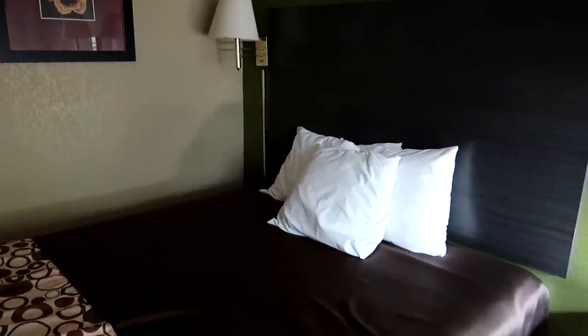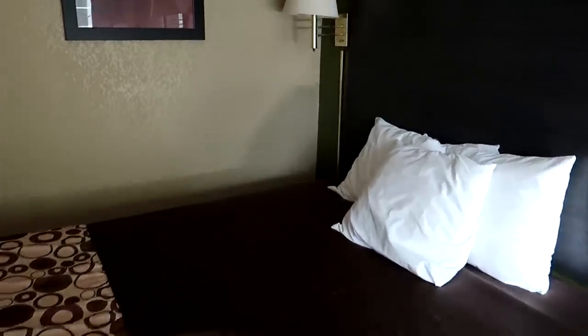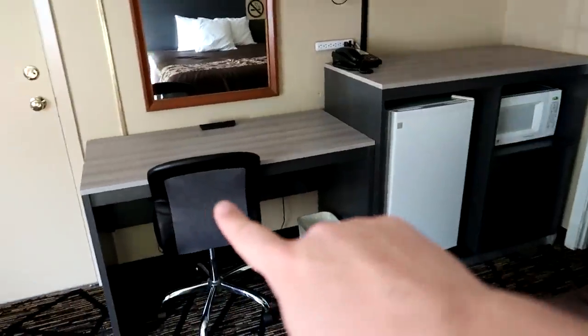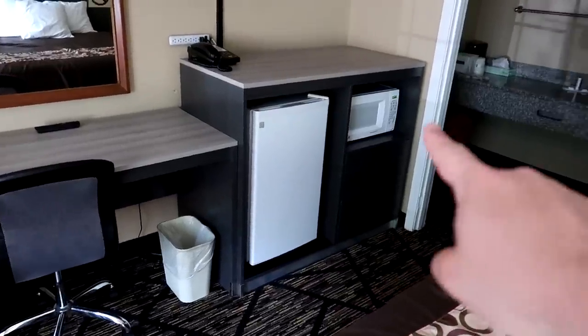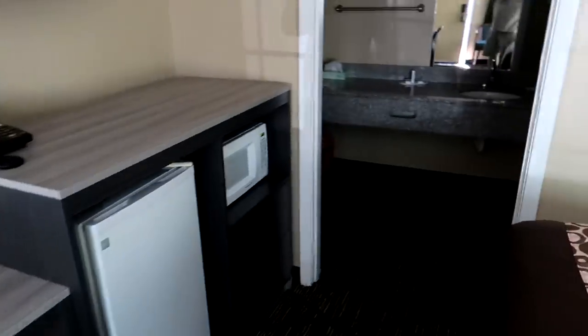Hotel rooms are, for some reason, they've spiked. They're more expensive than they normally would be. But I got a picture of a flower there. Got all the amenities we need. A desk to edit videos. A fridge to keep my Diet Orange Soda cold, and I don't really use microwaves in hotels.